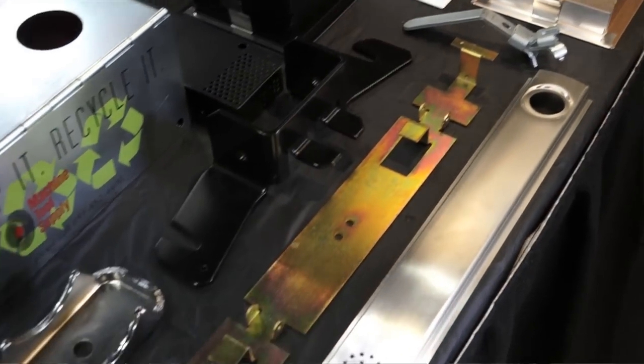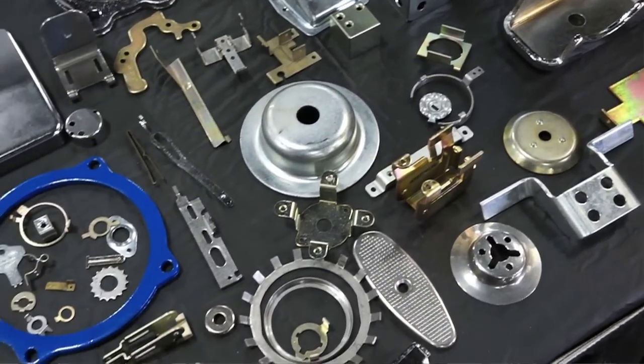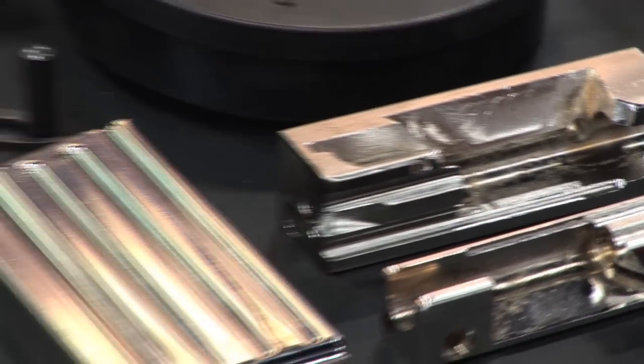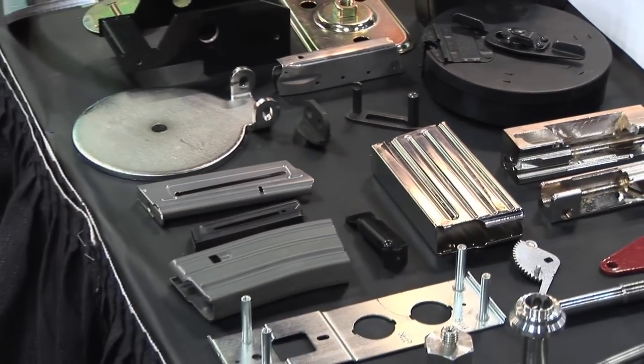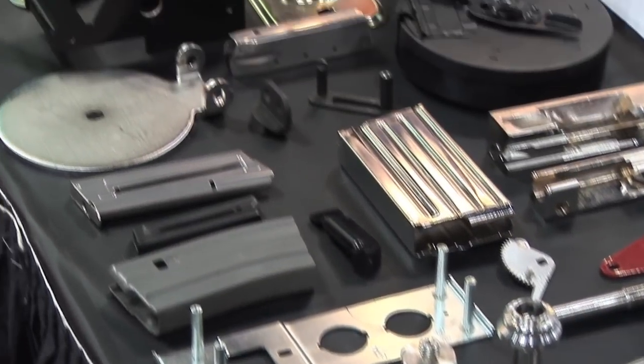We work with stainless steels, aluminums, titanium, brass, copper. We even have a water jet cutter for plastics, stone, really thick metals. So we try to be a one-stop shop for all your precision metal forming needs.